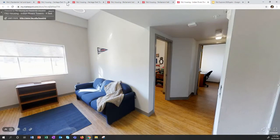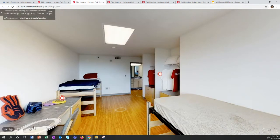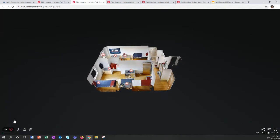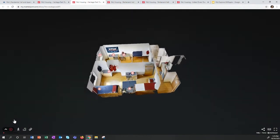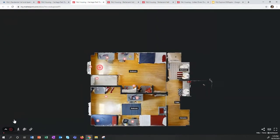So I'm going to go back, just in case we may have gotten people who came late, to Heritage so you all can just see that tour as we've gone through all of the tours so far. So once again, this tour is an L&R room, and then this is sharing one bathroom for 4 people.